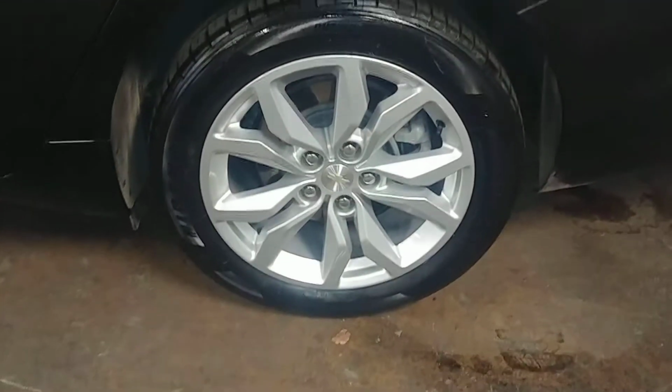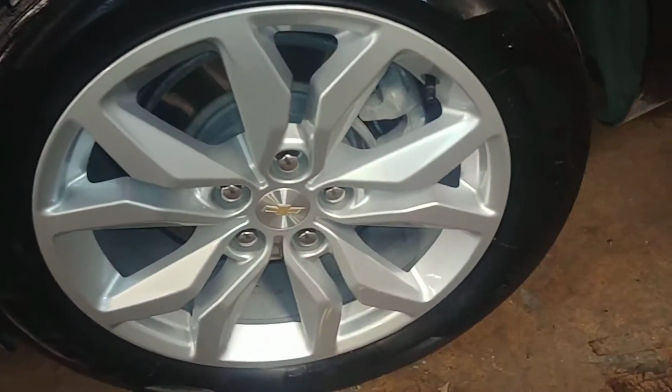This door looks good. This rear door looks good. And this quarter looks pretty good. Here's your rear driver's rim. Very nice. I don't see curbing here. And your tire tread, over 730 seconds. Here's a nice shot of your roof and what that looks like. I don't see any dings, dents, or anything up there.